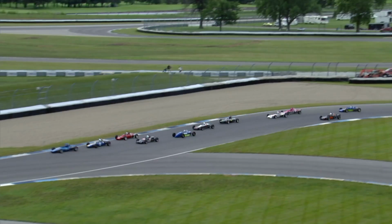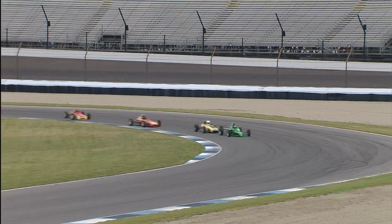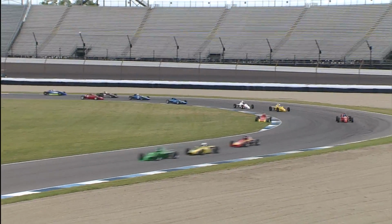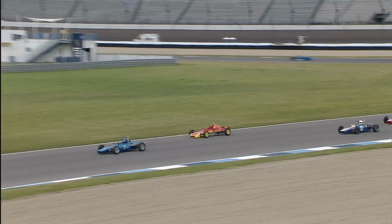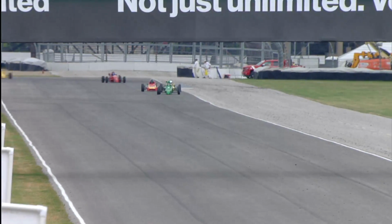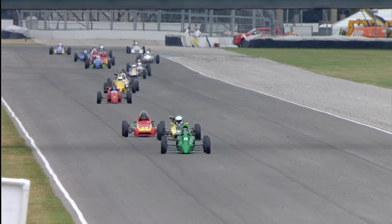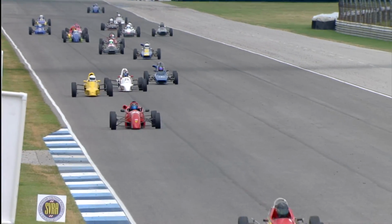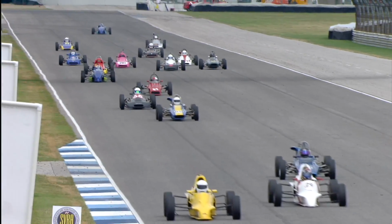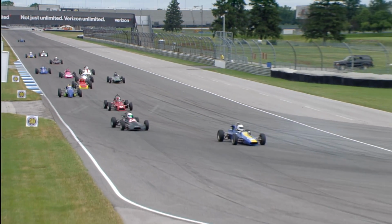Little juggling of position as things get sorted out in the early stage of this race. There's your leader, the 8 of Hatley, the yellow and blue number 38 of Dan Cowdrey running second, and problems for 26, Quinn Posner. Looked like he was running slowly. I don't know, maybe he missed a gear? Actually, the 10 of Dennis Firestone did a half spin there. Oh, also. That was Firestone. Okay. But he's back underway.